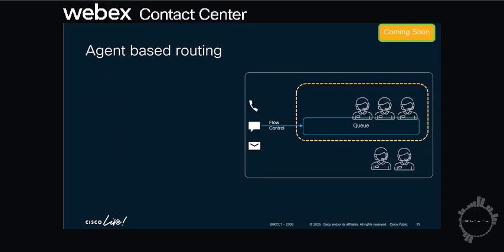So let's look at agent-based routing. What is this? This is again coming soon. This is even simpler. We're talking about a small contact center, a help desk, IT password reset, and things like that. You don't need sophisticated skills to do all of that. You directly assign agents to the queue. I saw some hands going up for UCCX. You have resource-based queues, and that is exactly what this is. You are assigning the agent resources directly to a queue.